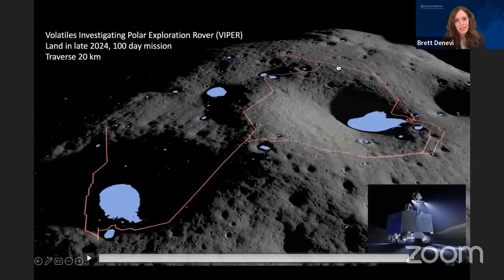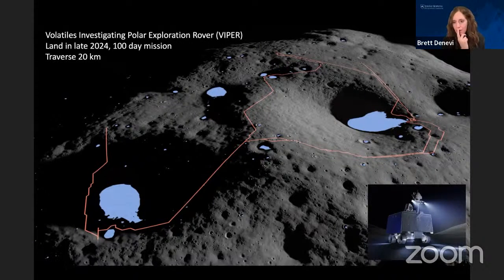And you can see that the Viper mission is kind of a first look. It's a solar powered rover, so it can't spend too long in these shadows. And it's really just like dipping a toe into some of these permanently shadowed regions. It'll give us a lot of really cool information. It's going to give us some of that isotopic information to get at origin. But because it's not going really deep into these permanently shadowed regions, it's really a first step.